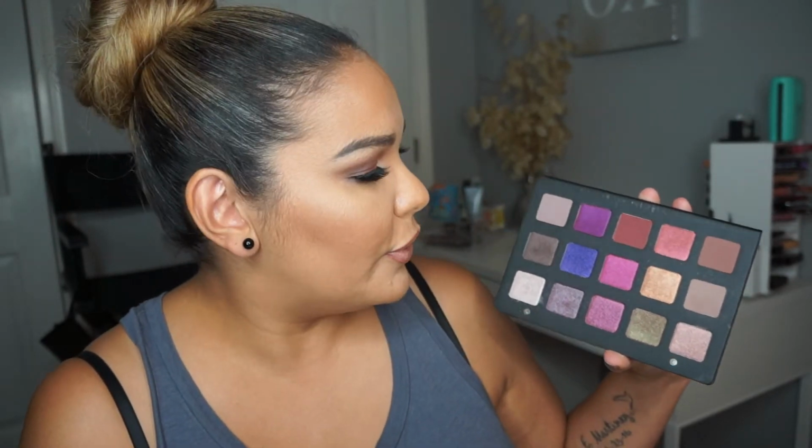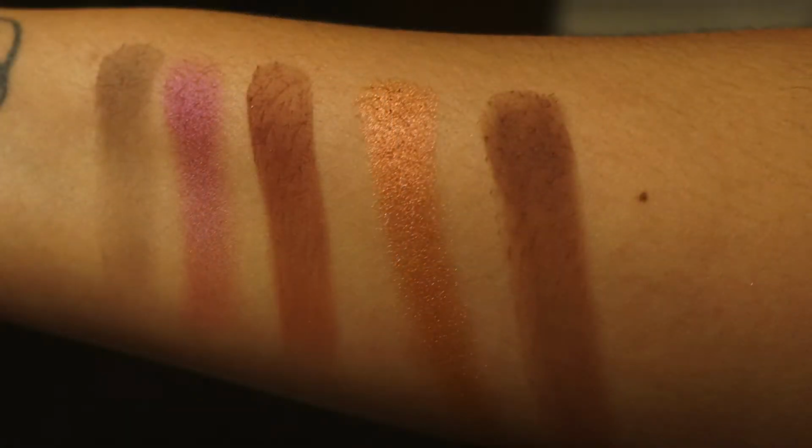So I will show you guys swatches of these in natural lighting just so you guys can get the feel of what they look like. I'm also going to go over some of the finishes of these shadows. The first row, you got your creamy mattes and your duochromes. The first shade, which is called Per Se, is a smoky lilac with a creamy matte finish.